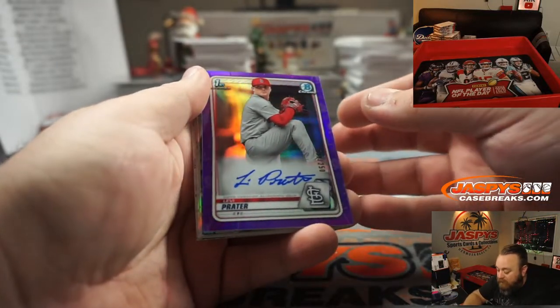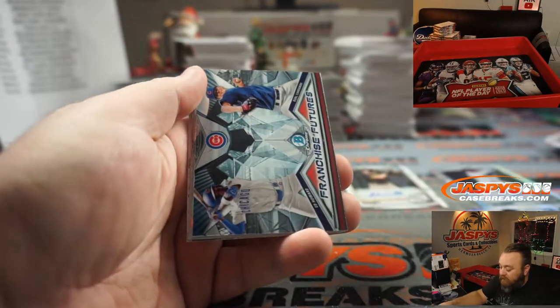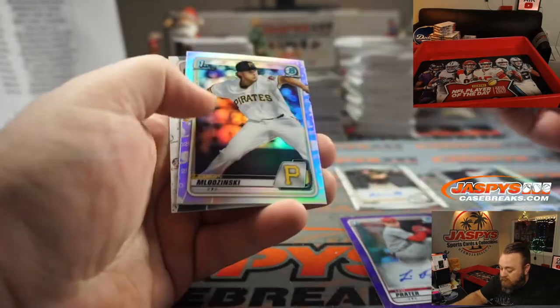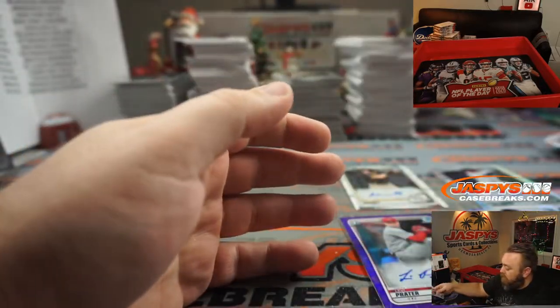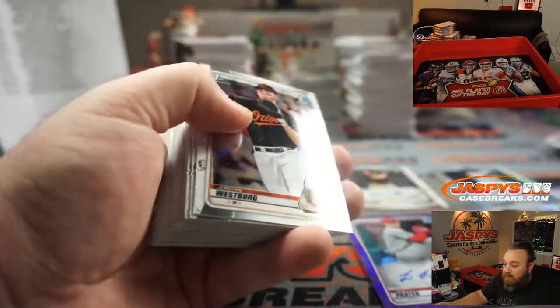Levi Prater to $250, purple for the St. Louis Cardinals, Oliver Smith. Still got two boxes left.